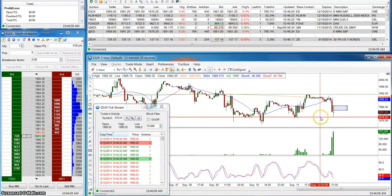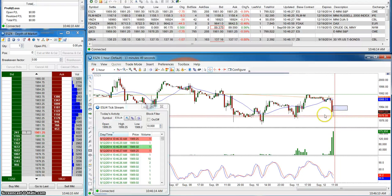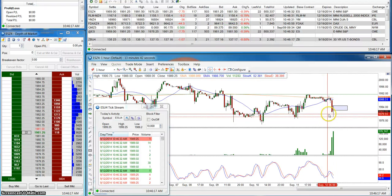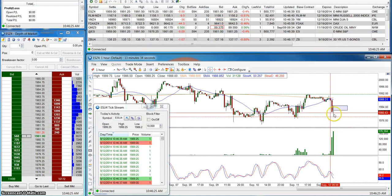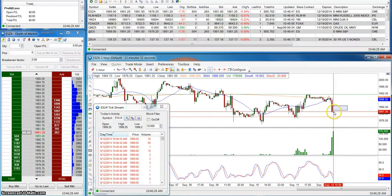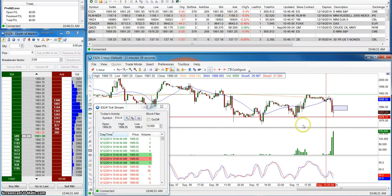See if it's just trying to stop people out and play around with them in this area. It'll come down to the open and then go back up, and you think it's going short and they push it back up. You think it's going long and they push it back down. So right here they're just consolidating a little bit.